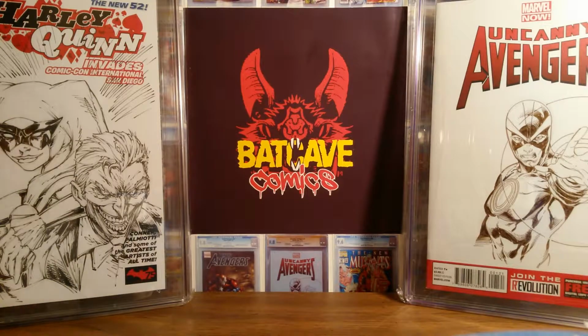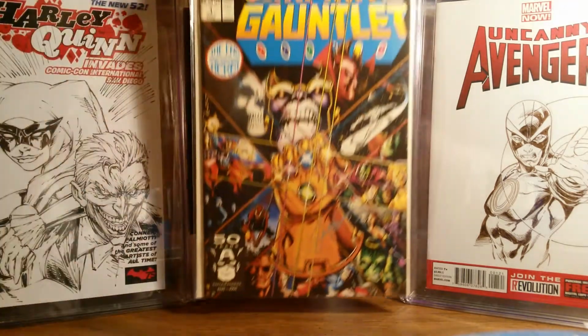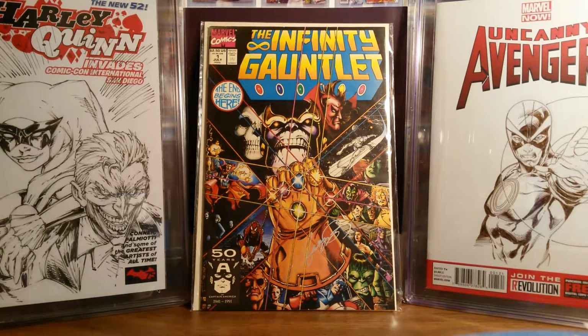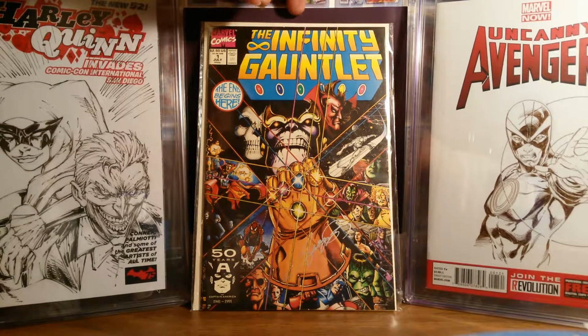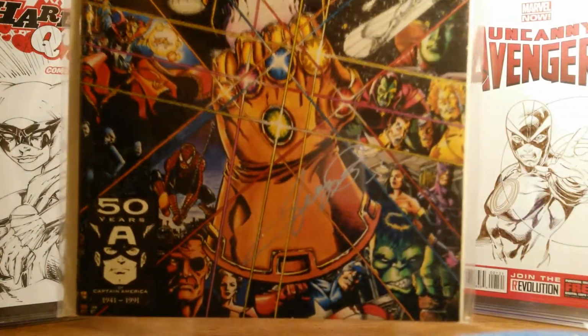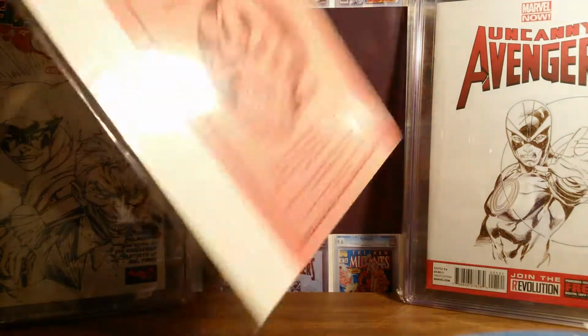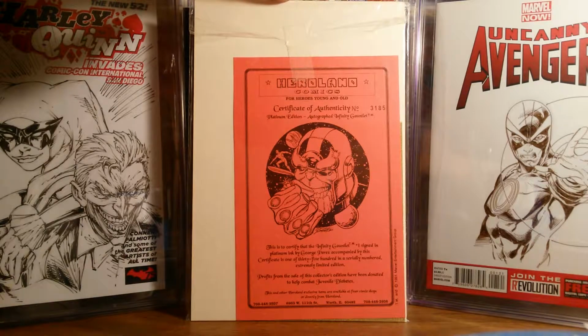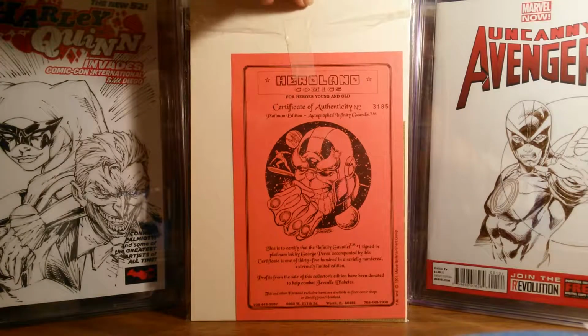Alright, this one here some of you guys might appreciate. Infinity Gauntlet #1. Now, they say this is the Platinum Edition. Why, I don't know. I can't tell any difference from the regular edition, which this was signed right there by George Perez, and he signed it in platinum ink, so maybe that's why they call it the Platinum Edition. And there's a certificate, back when I bought it in 1991.